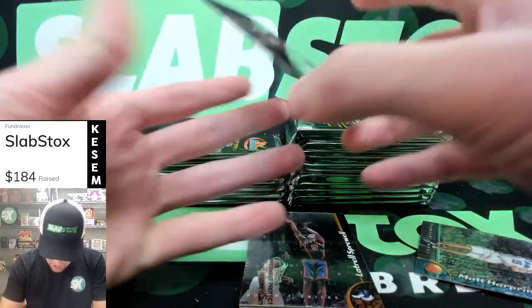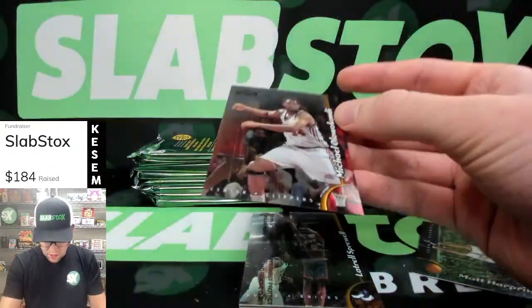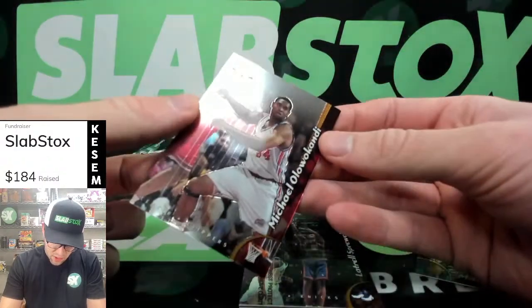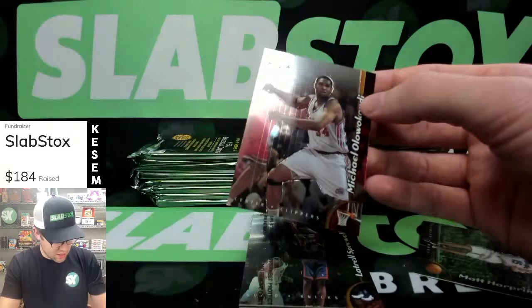Oh, that was just a no protector card. So 1 in 4 packs have the no protector cards. They're kind of the embossed ones. Rookie card of Michael Olowokandi. That is the number one pick.